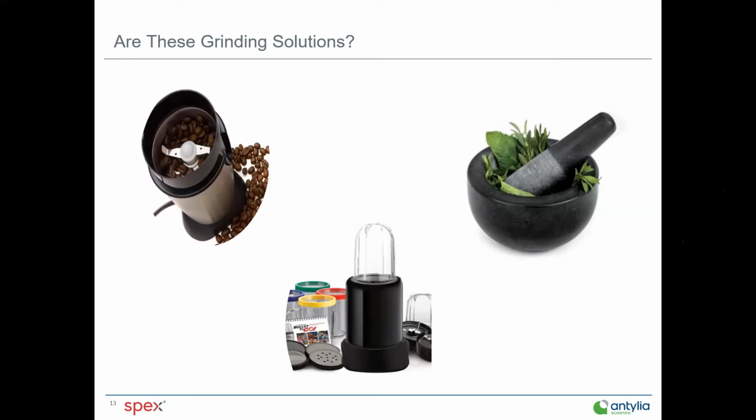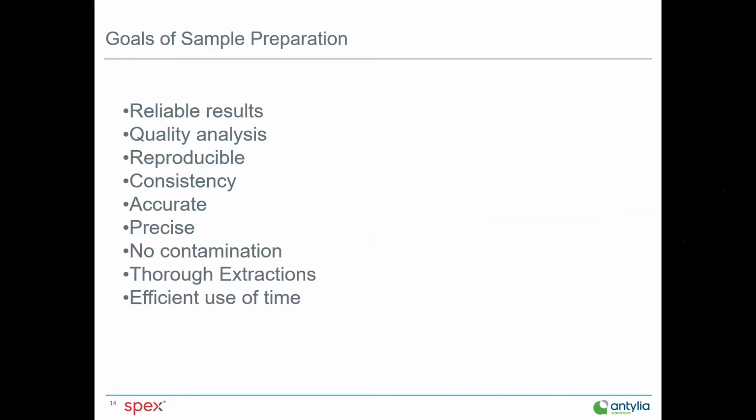So the main goals with sample preparation: you're looking to get reliable results. You want quality analysis. You want it to be duplicatable and reproducible. You need consistency within your grinds and within your testing from one batch to the next. You want to be precise. You want to eliminate your contamination. You want thorough extractions, and you want to be efficient with your use of time.